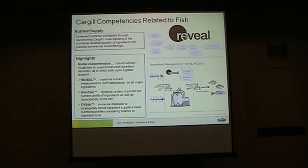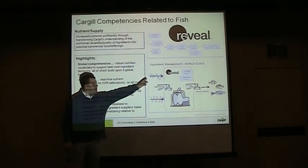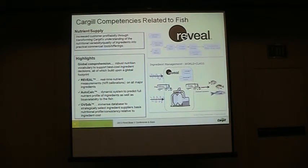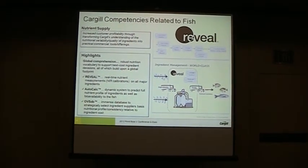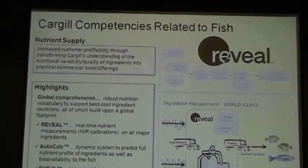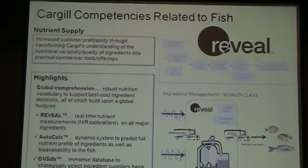And then this is just managing the ingredient supply. We have a very systematic process and technologies to manage the incoming nutrients that are going into the plant, utilizing those capabilities and delivering consistent nutrition. This is very important because what we don't want to hear is, well, the feed worked in April and now it's June, it's not working. So we want to make sure that the nutrients that we targeted, that we've customized, are being delivered. Next slide.